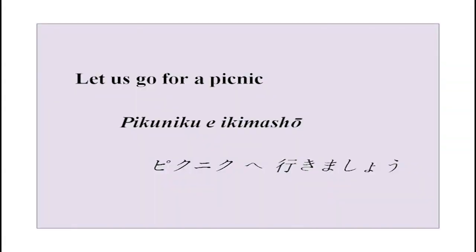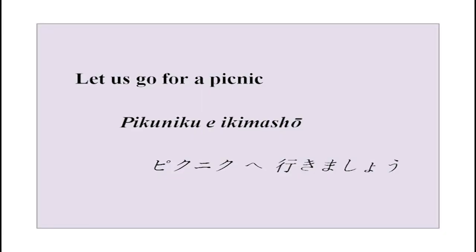Now, as I had promised, we are going to do something new today. We are going to learn new kanjis and also how to ask politely someone to do something for you or to invite people over. So well, invite them to do something with you. So well, picnic e ikimashou. That is what we are going to do. Before that, listen to this radio conversation and let us see how much you have understood, and then I will explain.